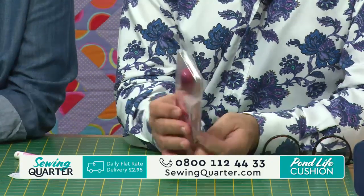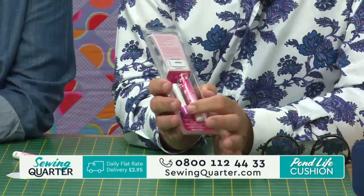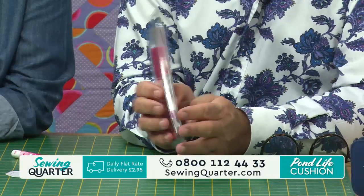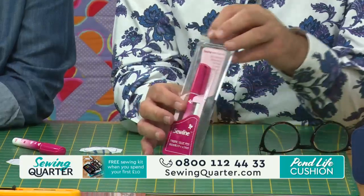It's a fabric glue pen, and when you get yours, it has one inside, and it has a refill. Even though that's got pink on it, it's blue inside. But there you go. The graphics will come in a second.